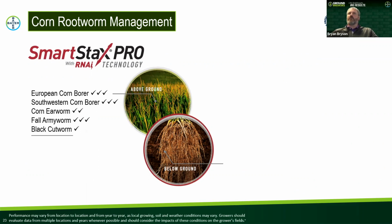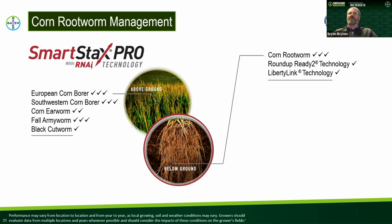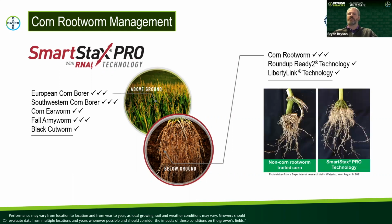What are we doing? What does that mean? We're adding RNAi technology to Smart Stax, so we're bringing another mode of action for corn rootworm control. It will be the only trait package in the market that has 3 modes of action for corn rootworm management. And we'll see a little bit of data in a slide or two from Lauren, but it makes the best product on the market today from a corn rootworm standpoint better.